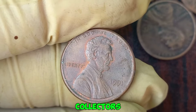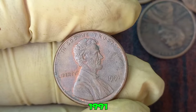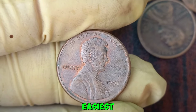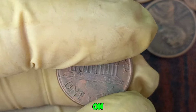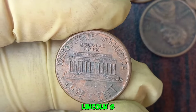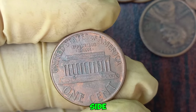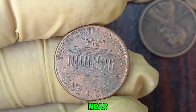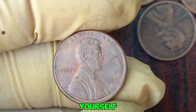Now, you might be wondering, how can you tell if you have a 1991 no-mint-mark Lincoln penny coin in your possession? Well, the easiest way to identify it is by taking a close look at the coin itself. On the obverse side, you'll see Abraham Lincoln's profile as usual, but if you flip it over to the reverse side, where the Lincoln Memorial is depicted, you won't find a mint mark anywhere near the building. If you do happen to have one of these coins, consider yourself lucky.